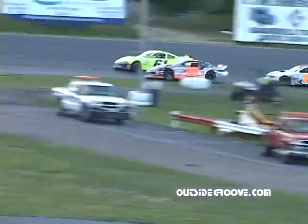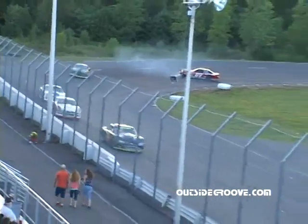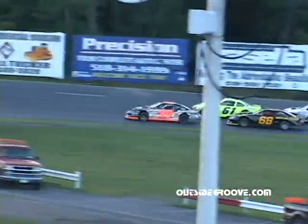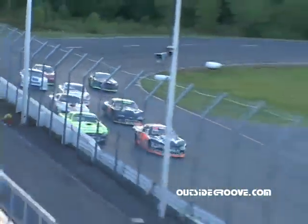Branham drives it deep into turn number three. They're still side by side. Oh, there goes the spin. The 07 of Dylan Paye spins around in turn number four. Let's see if Dylan can get it rolling again. The yellow flag has been displayed. It wouldn't surprise me at all to see the 20 and the 61 run side by side down the stretch in the remainder of this qualifier.